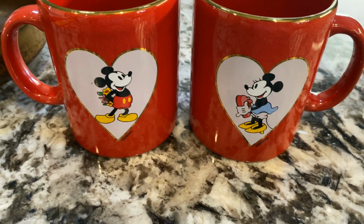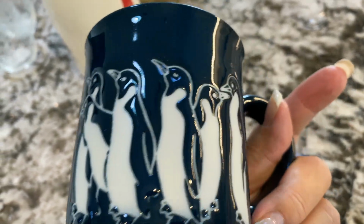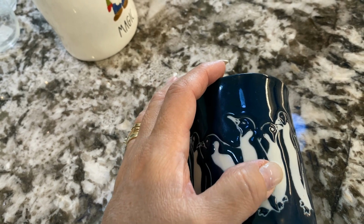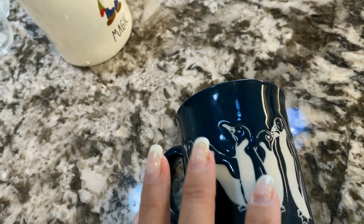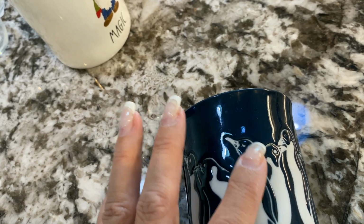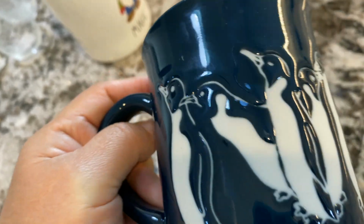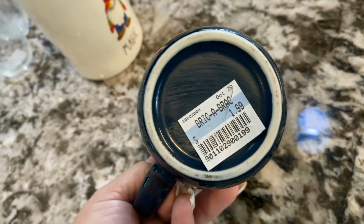So fun. This is an Otagiri mug. It is so beautiful. Obviously penguins, but you can feel the quality in this. It has the raised blue part, and then the inner white part is kind of a matte feel, and they are so beautiful. It's so cool, and we love penguins. So much fun. Paid $1.99 for this, but look at the quality.